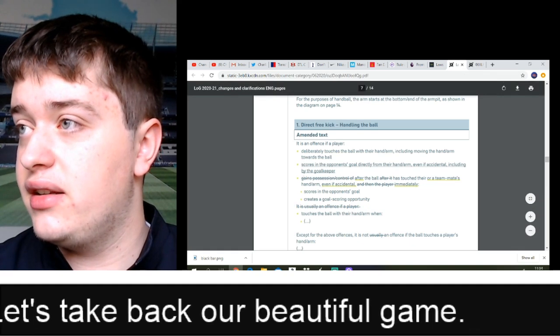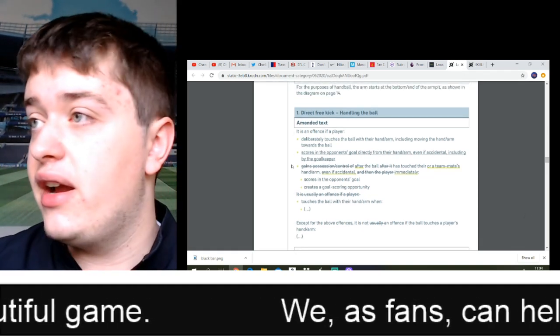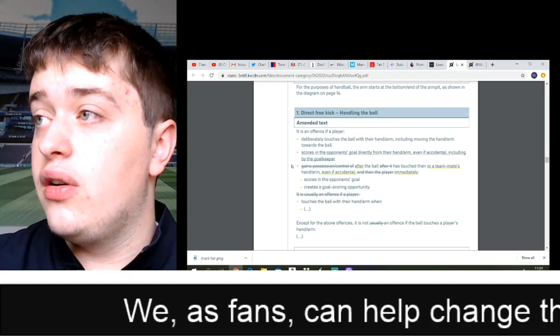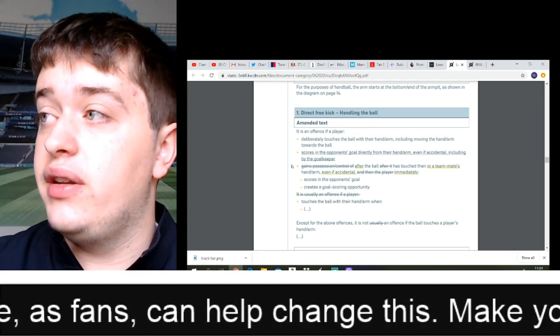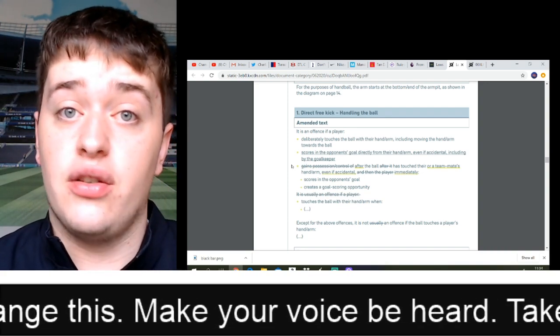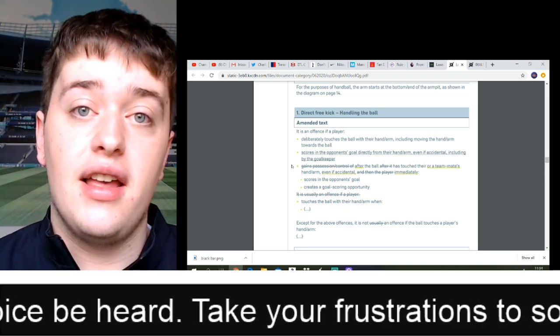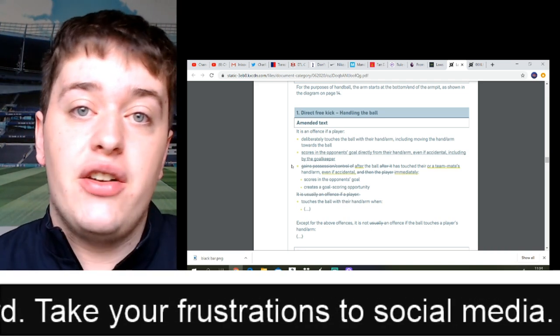So we'll just go through this summary that we have here. The amended text is as follows: it is an offence if a player deliberately touches the ball with their hand or arm, including moving the hand or arm towards the ball. So that, I think, on its own has been the handball rule for dozens and dozens and dozens of years, which was accepted in football. We had no problem with that.